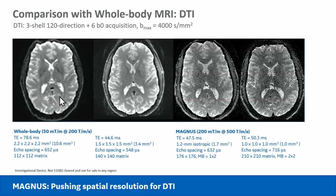image, that is a 2.2 by 2.2 by 2.2 millimeter B0 image from a whole body scanner, and the TE is around 80 milliseconds. If you take a look at the second, third, and fourth images, these are gradually decreasing spatial voxel sizes, increasing spatial resolutions from 1.5 to 1.2 to 1.0, and we maintain signal to noise even at the 1.0 millimeter image, partly due to the lower TEs that are achievable with a Magnus scanner around 50 milliseconds or less.